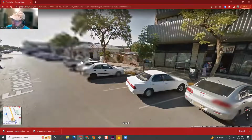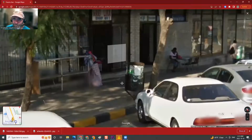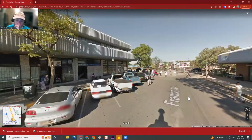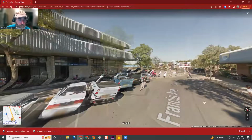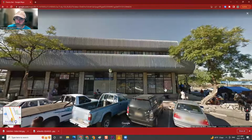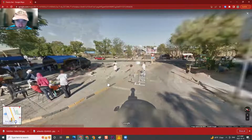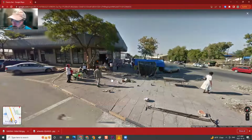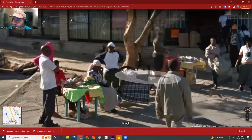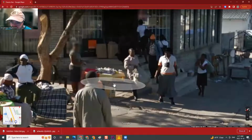Can I get that? Not really. Good luck. No, not too bad. What the heck are these roofs? They're all kind of similar. All right, what do we got in the market here? What's for sale today? Can't tell. Everything's blurry.